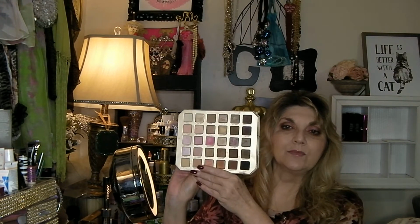The first palette in my collection is the Too Faced Natural Love palette. Now this is a beautiful springtime palette. Let me take my glasses off because my camera doesn't seem to be reflecting too bad right now, but let me go ahead and take these off. It's full of pinks and browns, and I do love this palette. This is what I actually have on my eyes today. I just wished it had more mattes in it, and it is no longer available. So there is that palette.